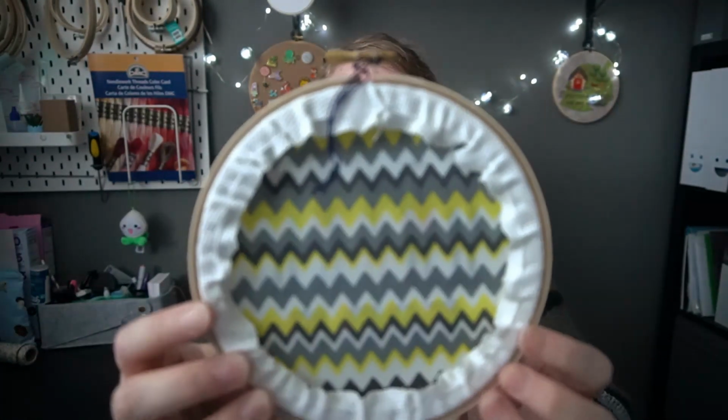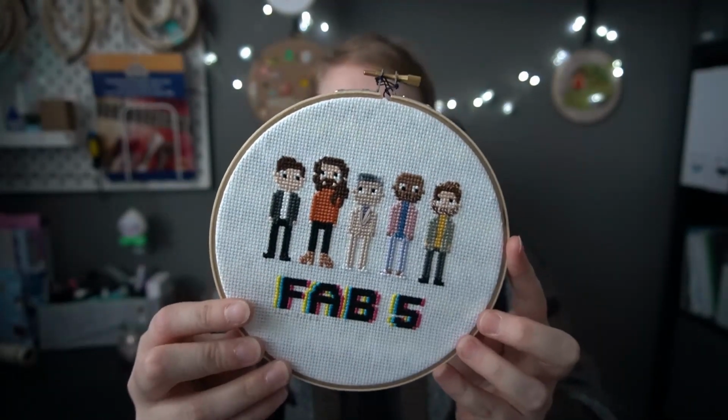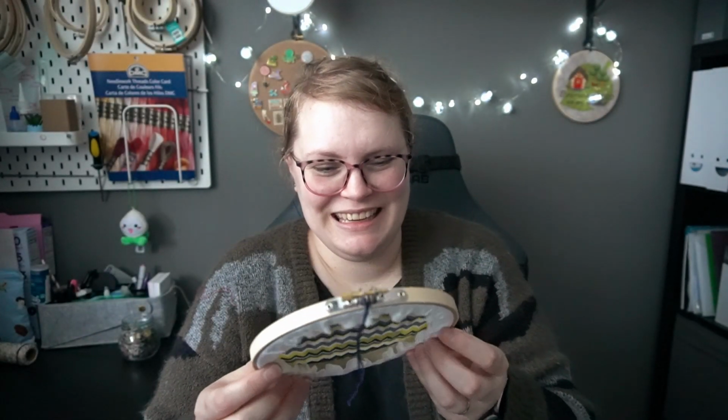So this one. A fabric piece, a running stitch, pull it taut, tie it in a knot, basically. This is my Fab 5 pattern that's also available, and it's a hoop that doesn't have a screw hole in this bit here, so I'm just fixing it. And I like this style because I can pull it tight again. It's also really quick. It's clean. It's stylable. And it looks a lot better than this, obviously.